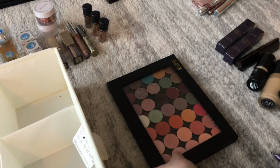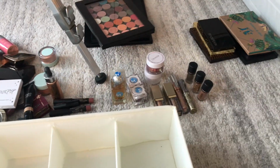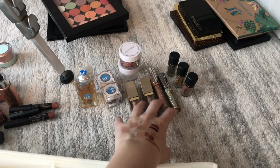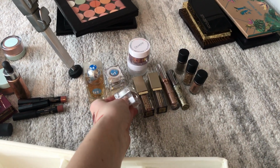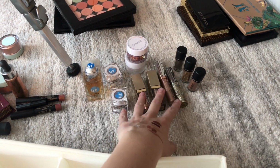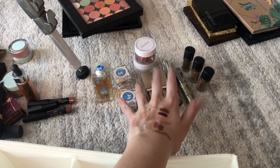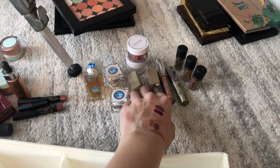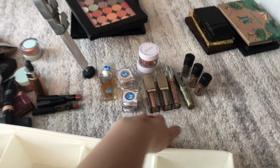Then I sorted everything else into their palettes. Actually, this one needs to go over here because it's my shadows, and then I took out some of the glitters that I have, like some actual pigments and things like that for shadows that I will use. I use them more for specific looks, or if I'm going to a specific event, or it's Christmas time when I like to use gold and things like that.